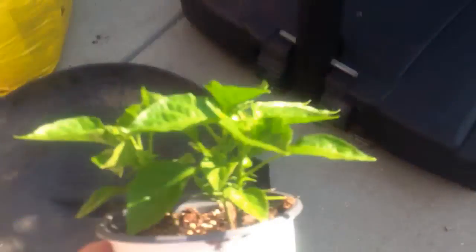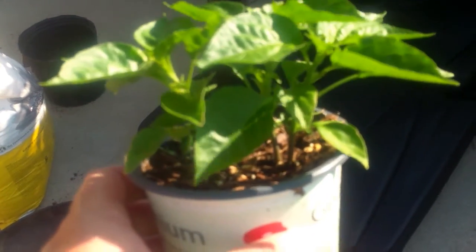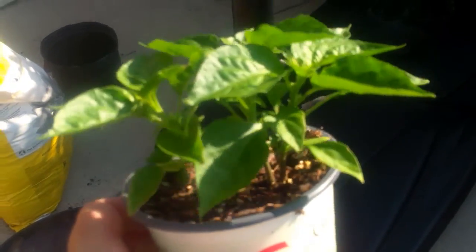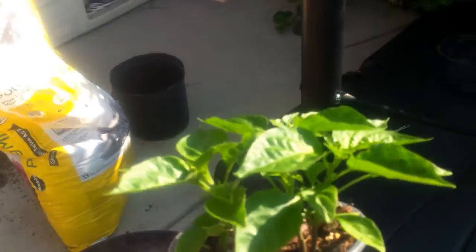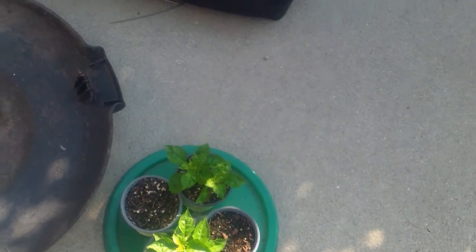Here I have some pepper plants that I'm going to try to be grafting all onto one plant. Put 4 peppers onto one plant, overwinter it, and then next year hopefully have a plant that has 4 different peppers. So stay tuned for that and see how that goes in future updates. Okay. My bushes I need to trim.